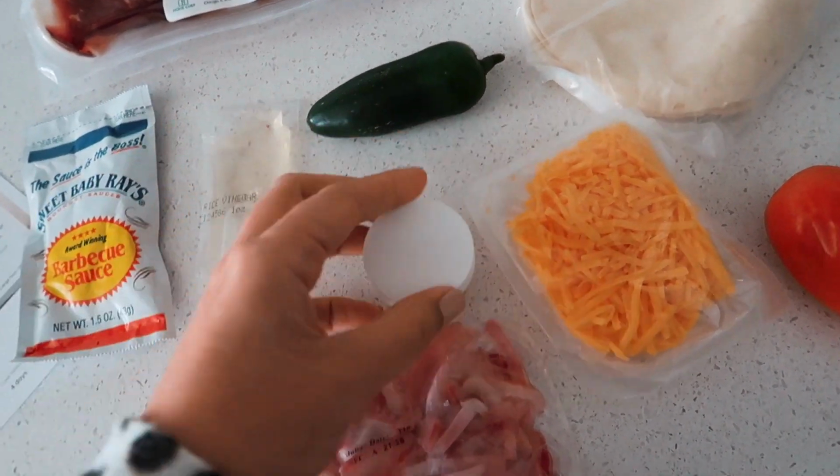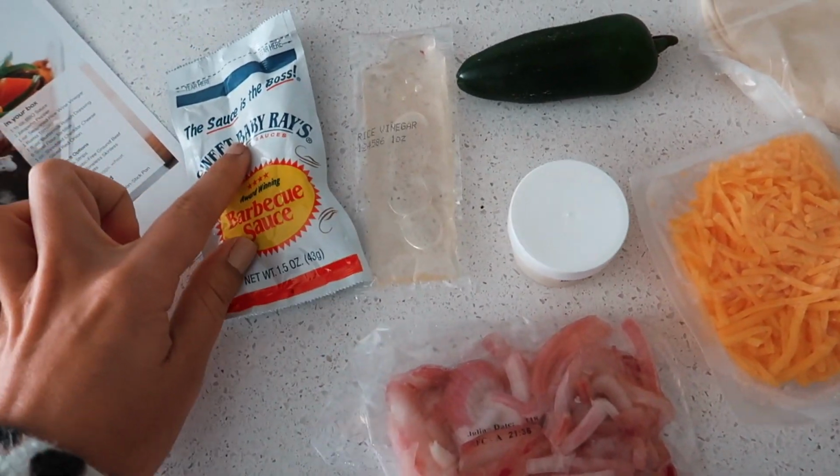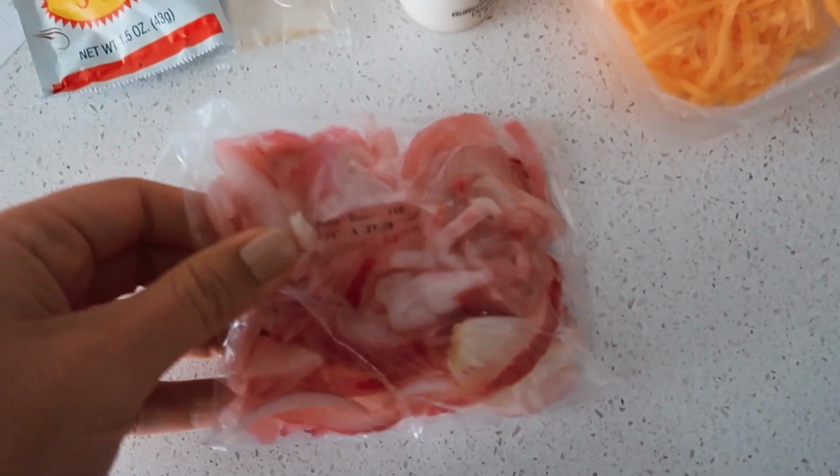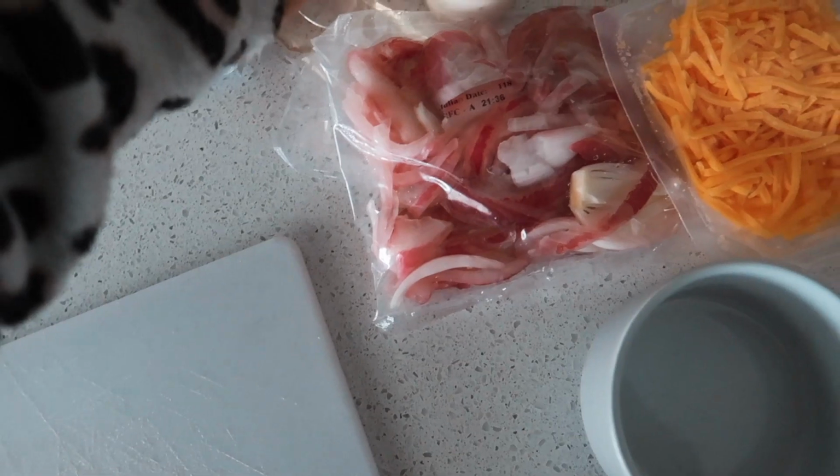But this is a little baby ranch, some vinegar, some barbecue sauce, and I think these are marinated. They smell really, really good. So that's what we got. So this is kind of cool.